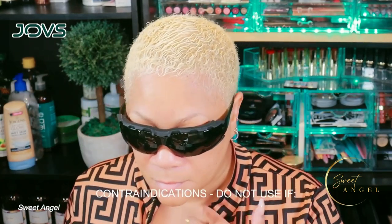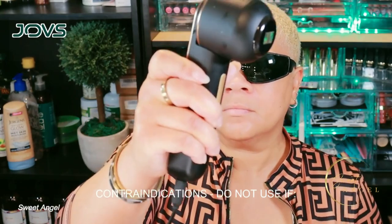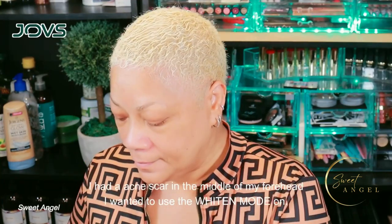And after the treatment, like I said, I always use some type of cooling mask or some type of sheet mask. I do not wash my face with hot water after this, and I do not go into the sun after I do my treatment. I usually do this at night before bed or when I know I'm not going back outside, and I don't use any astringent products on my skin afterwards.